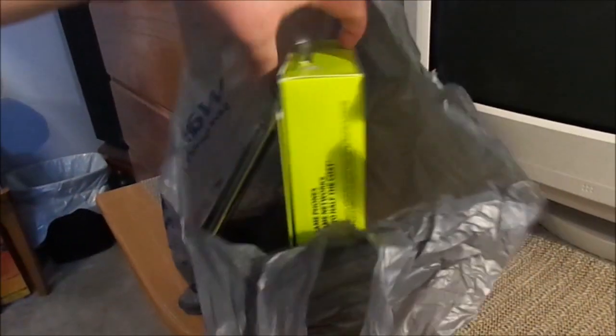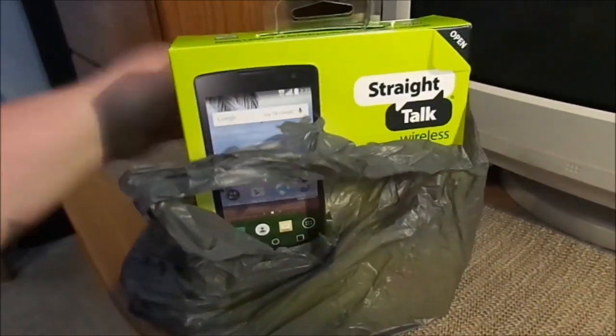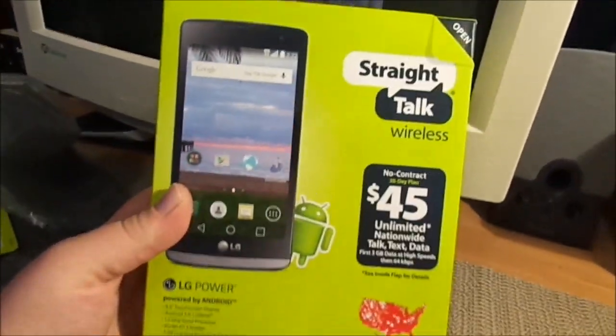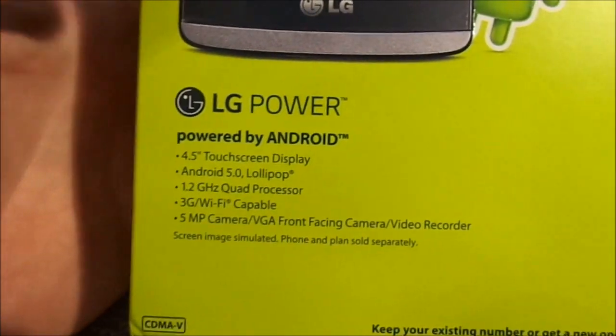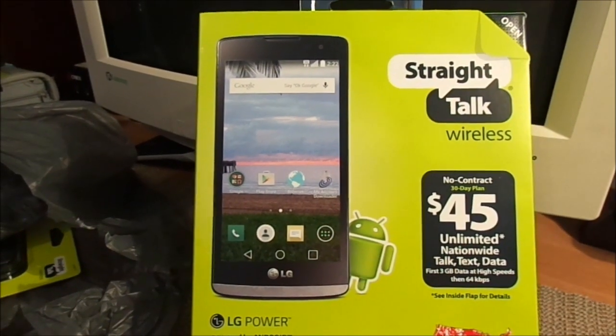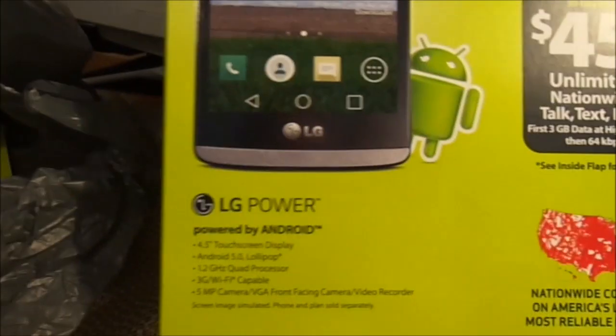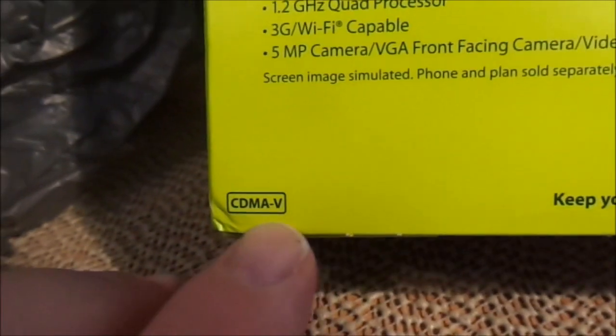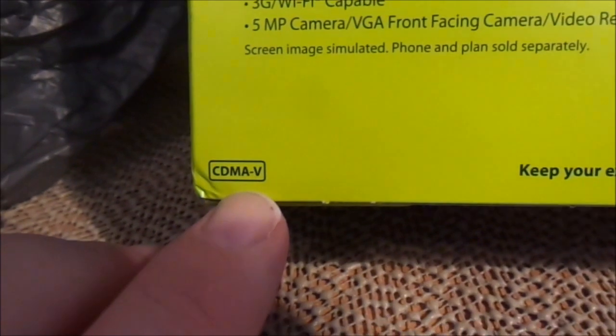I've actually already set up my dad's phone, but Mom isn't home yet, so I figured I would go ahead and show you guys this real quick, and we're going to go ahead and set her phone up when she gets off work. I chose to go with the LG Power. This is a really, really nice LG phone for Straight Talk Wireless. It runs on the Verizon network. You can see down here it says CDMA, which stands for Verizon.